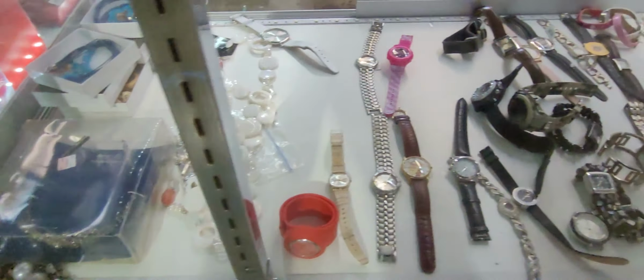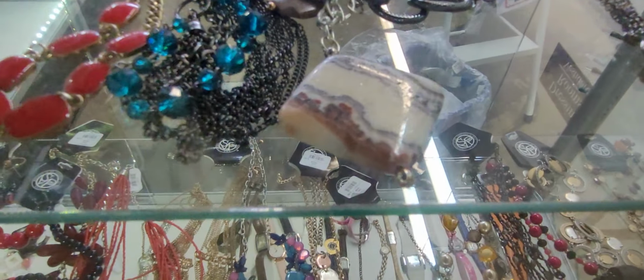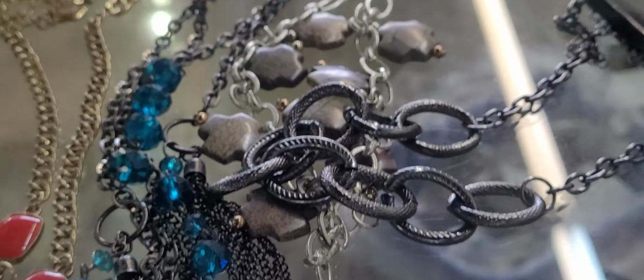Well, I'm not going to look at that stone one after all. I'm going to pass on it. And the one I'm talking about is this one right here. I'm not going to look at that. I will pass on it.